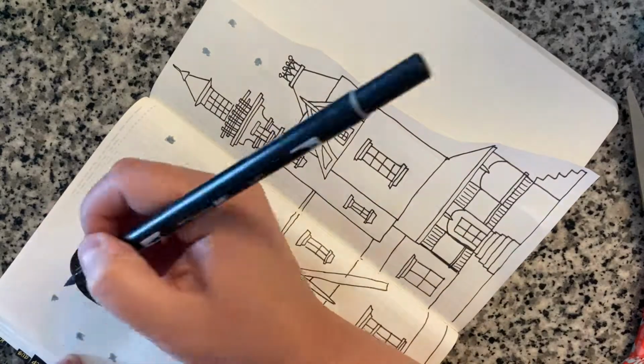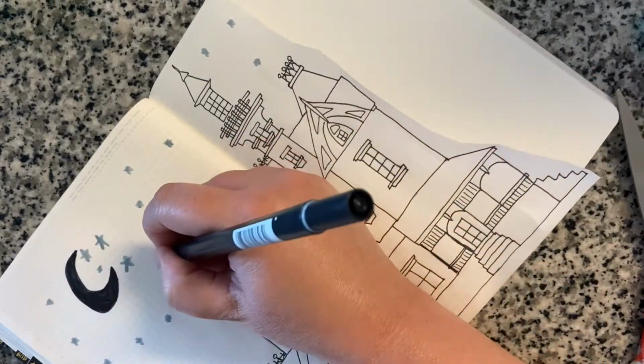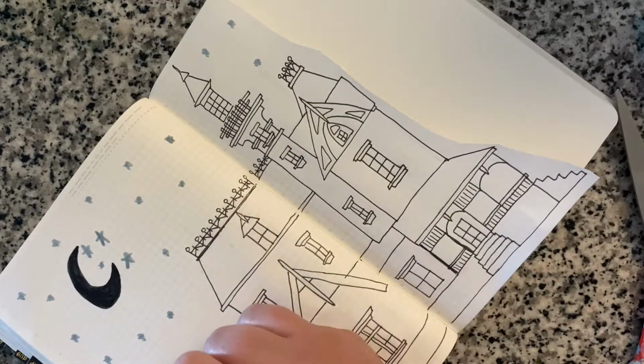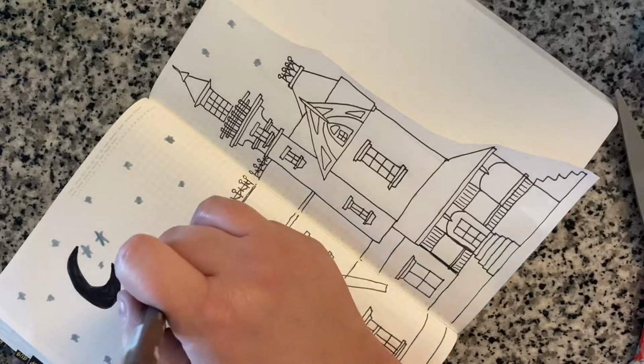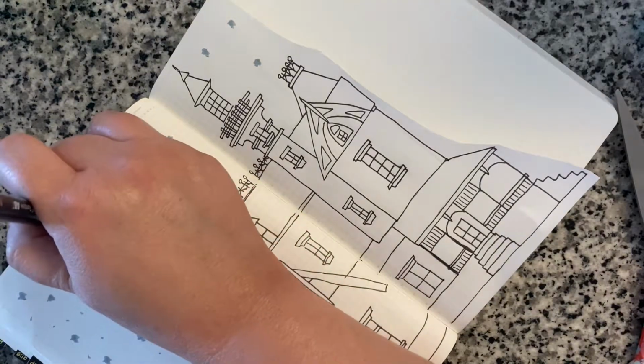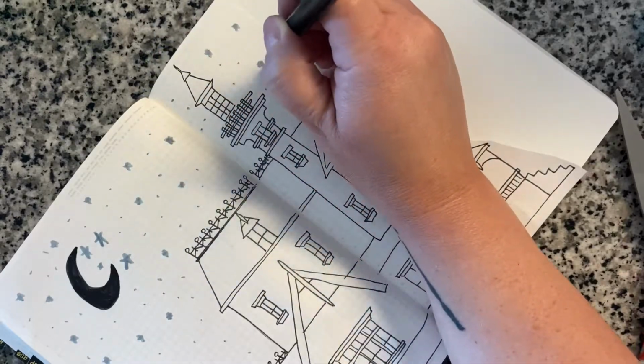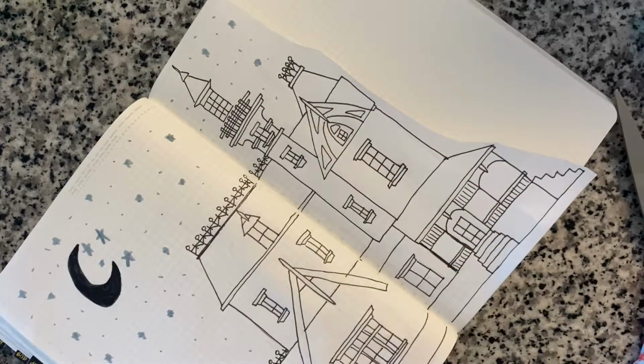And I was a little bit nervous about ruining the sketch because I thought that it turned out pretty good. So I'm not going in with any additional shading. I'm just going to leave it minimalistic and just leave the black Micron sketch of the house.